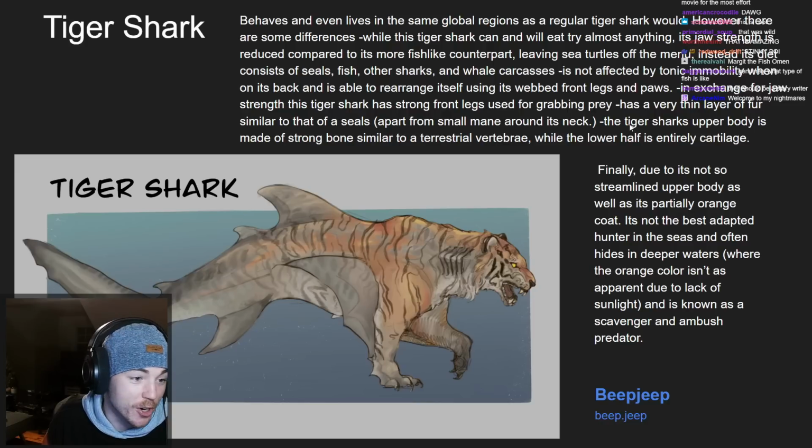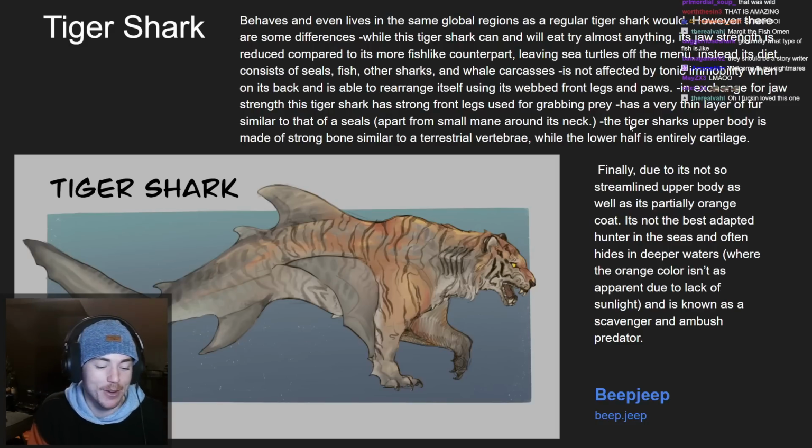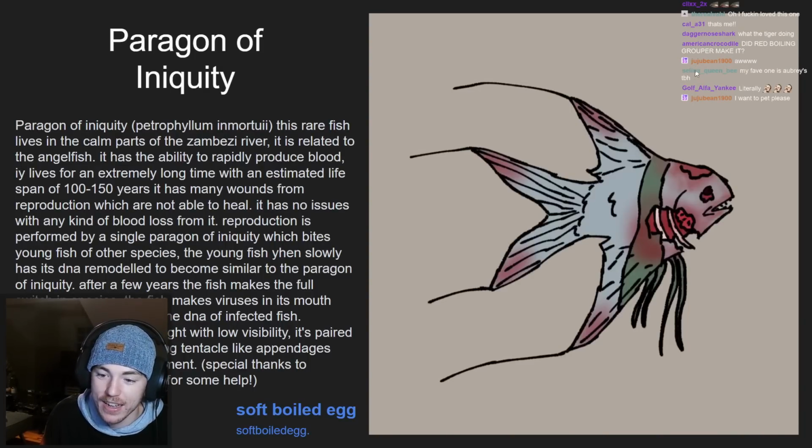It's a tiger shark, not a tiger shark. Not a tiger shark, it's a tiger shark, okay? Get it right. Just a better concept on what a tiger shark would be. Paragon of an iniquity. I don't even know how to properly say this. Soft-boiled egg. It's really cool. The concept is really cool.